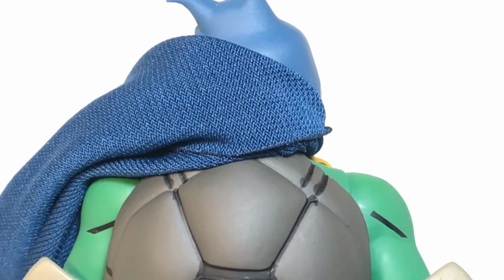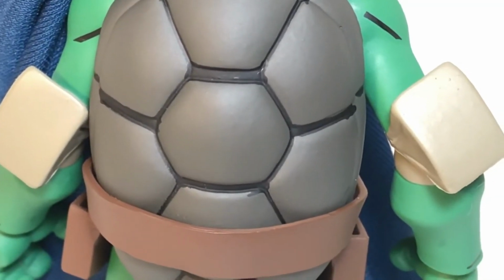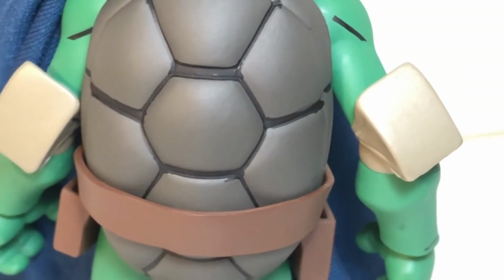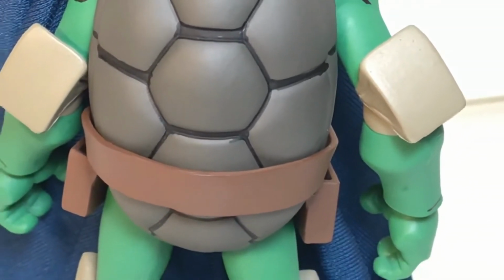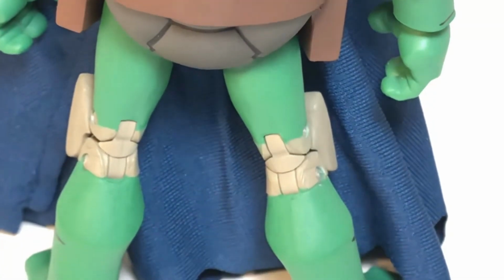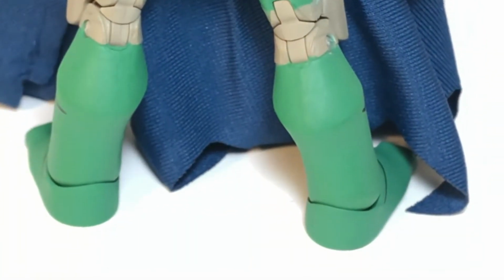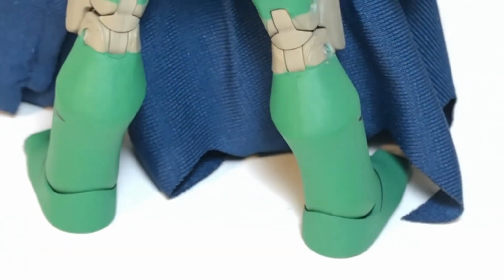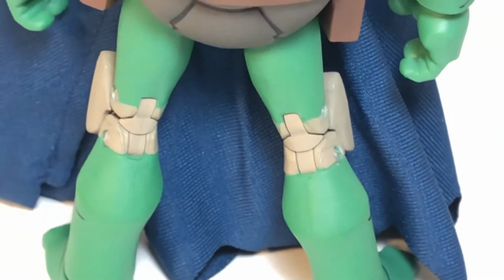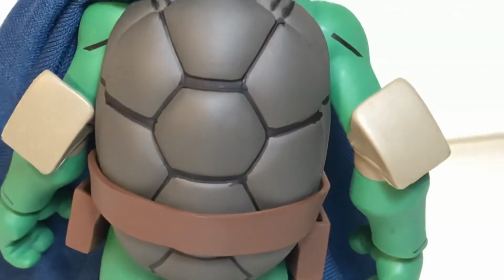And once you move the cape out of the way, you find an awesomely sculpted turtle shell, and that looks so good. And look at those huge elbow pads, man. Those things are big. Now, looking at the back of his knees, you can see he's got some double jointed knees there, and that is really awesome. Plus, he's got some swivels there at the ankles. Yeah, this figure has some really nice articulation, and I'm not kidding when I say it reminds me of an SH Figuarts figure. It just looks awesome.